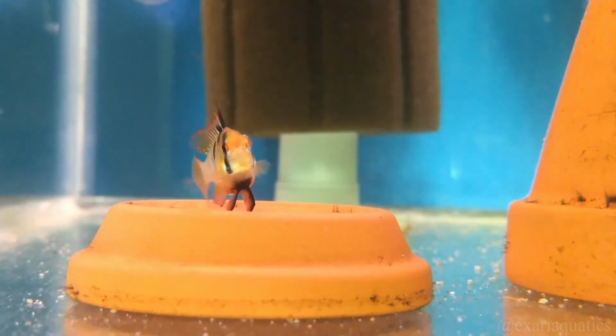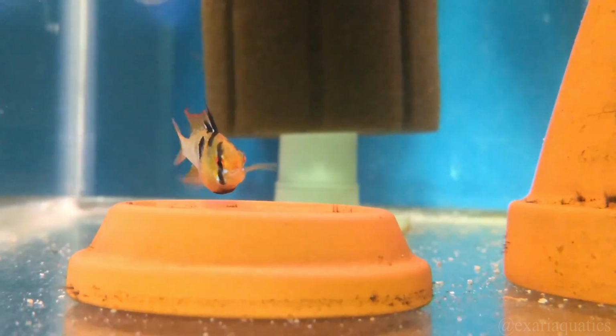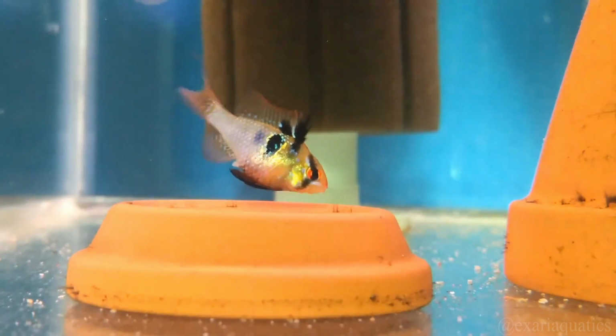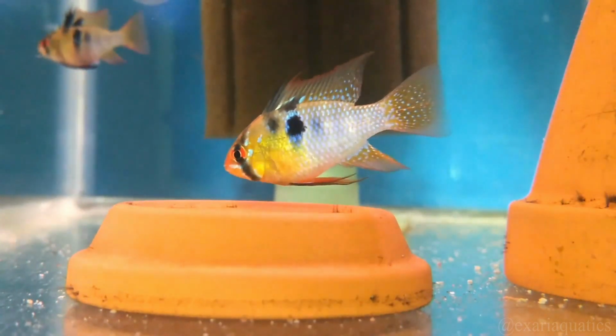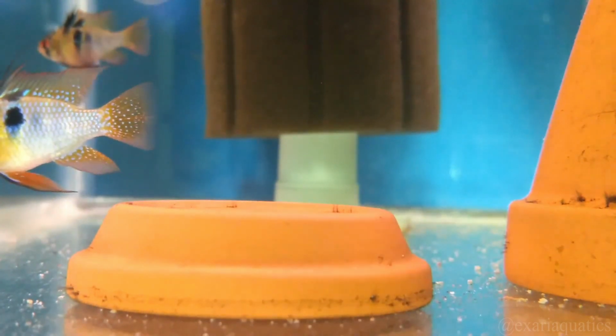I'm not gonna take them out right now because I don't have a tank for that. Also, I'm going on a vacation, so I cannot take the babies out and feed them by myself. I'm not gonna be there, so the parents are gonna be taking care of them. That's really an amazing thing to see, guys.